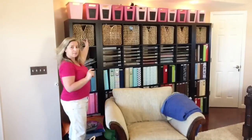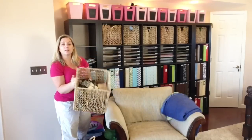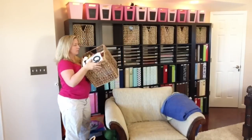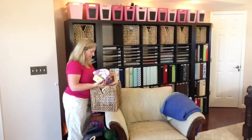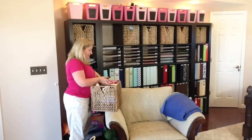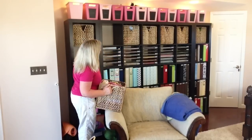But those baskets are honestly full of just random stuff. So here's what I'm thinking. Well, this one has foam stamps that I never use. Okay. Then I've got a variety of craft projects that I thought I would do someday and never did. Like a frame that needs to be decorated, or a box that you could decorate, but nothing really has happened with that. And then I've got yarn. I don't even know what's in the next one. Hold on.